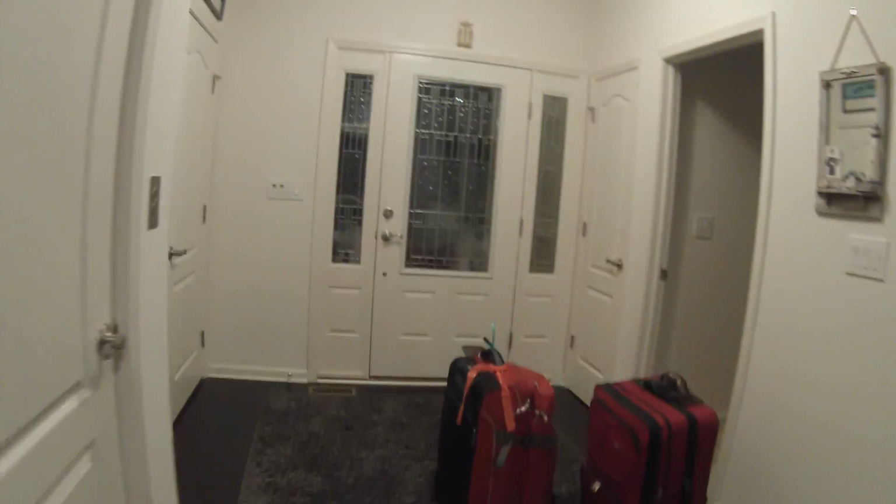So here we are once again, leaving the house for our Norwegian Escape cruise. Can't wait to take you with us once again. We are leaving. Here are our bags, and we are about to head out the door.